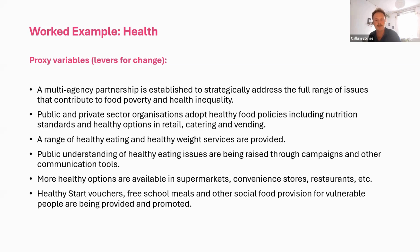Of course, we know that if certain policies get created that focus on adopting healthy food in its various manifestations, if they're adopted and if they're enacted, then it's much more likely that we're going to see those. If there's a range of healthy eating and healthy weight services, well, then it's more likely that we're going to see positive outcomes. Again, those of you that have done the SFP awards progression know that these are the sort of things that we want to see evidenced, because these we know are the levers of change that bring about those wider changes.